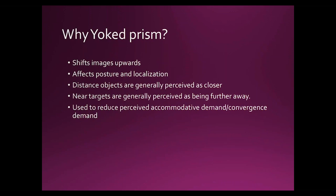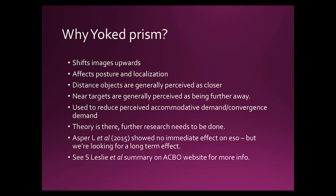Now, in terms of the data on that, there isn't a lot that I can point to. Steve Leslie does a really nice summary about everything to do with Yoked prism on the ACPO website, so if you've got access to that, you can check it out. If you don't, you can email me after the presentation and I'll be happy to send that out to you. But there isn't a lot of good evidence that I can point to and say, yes, this is why it's done, other than you shouldn't go too much and you shouldn't go too little, which is why I tend to do 2 base down yoked.